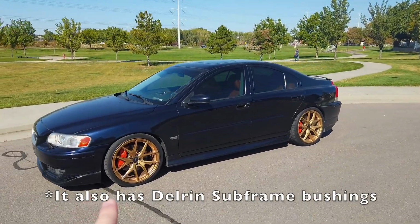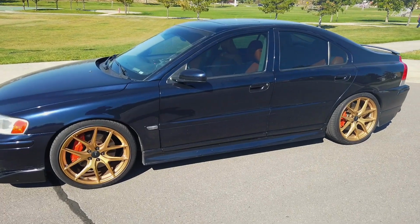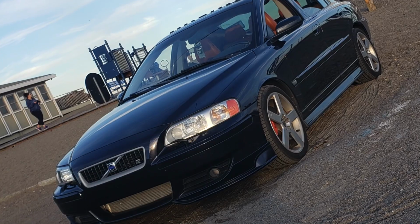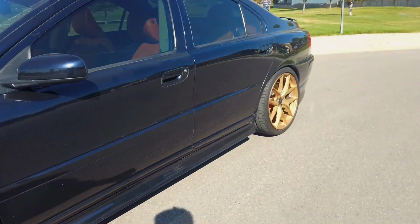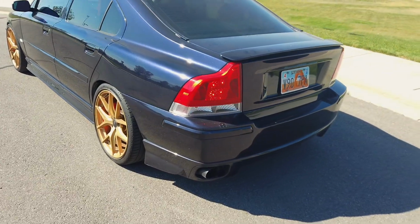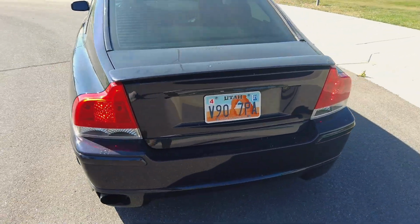And the brake calipers, the front and back, the previous owner painted those. Usually they're in a silver color. And my car also comes with the sport kit. So it has these front winglets, which I can add a picture and show you what that looks like. But then it's got these side skirts, a rear valance in the back, like a lower bumper, and then it's got the spoiler. So it all looks super, super good.